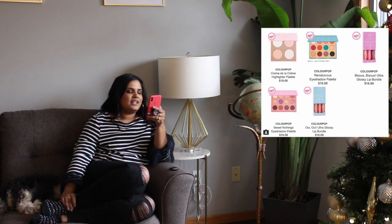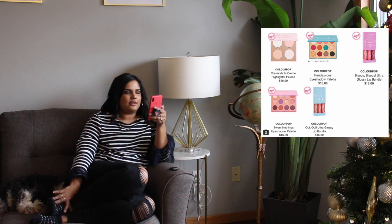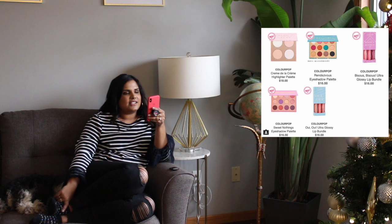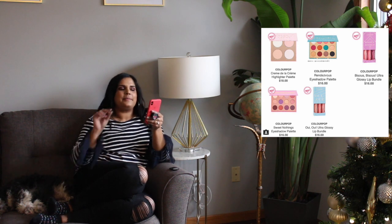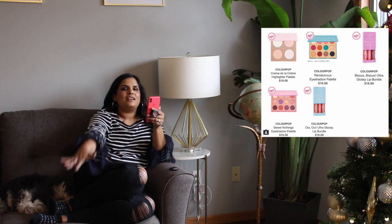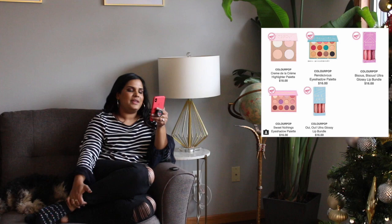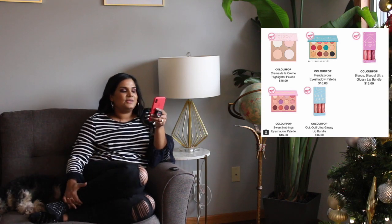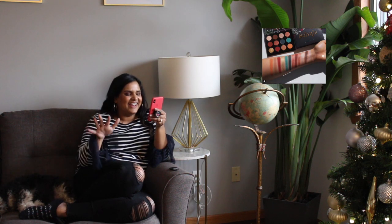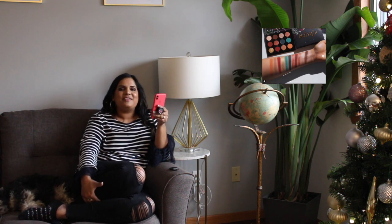So Ulta Beauty just got some exclusive ColourPop products. The Rendezvous eyeshadow palette for $16 is calling my name a little bit because it's got that middle row of the pink, the orange, and the blue. But I feel like I have these colors from ColourPop, so I'm going to be passing on it. But I do think it's really, really beautiful. Here's the other thing. Okay, more ColourPop.